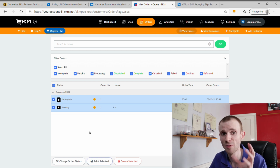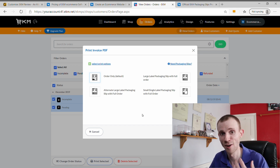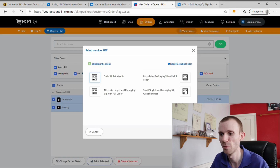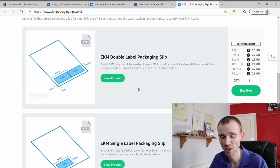Now, printing off orders from the EKM dashboard is really easy. You just select them either individually or using the main overview tick there, and then you click on print selected. You then have some options for the layout of your packing slips, and the reason for this is because EKM actually supply a range of packing slips that you can buy from them. So if you click on the need packing slips button there, or link, it'll bring you to this page, and then you can choose which ones you want to buy.